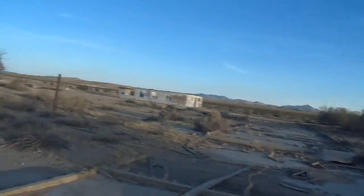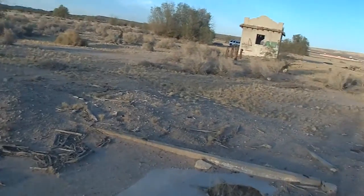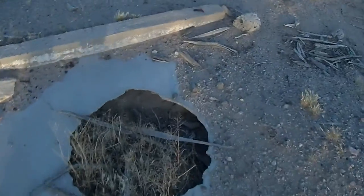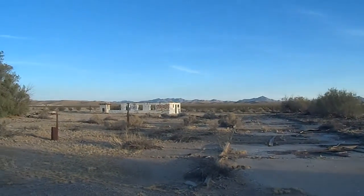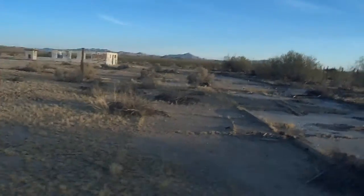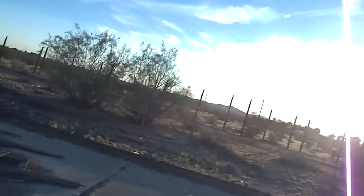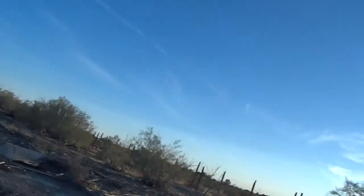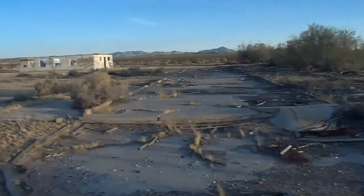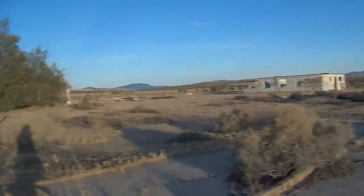Right here is where all the turkeys would have been. We'll check out the guest house. This one place I wasn't able to check out the first time we were here. The actual house is there behind those trees.